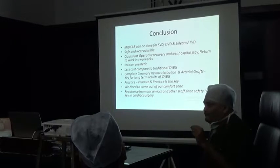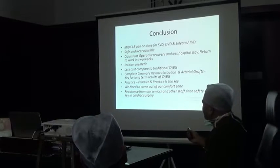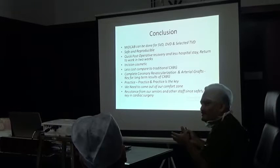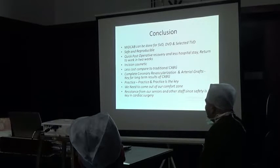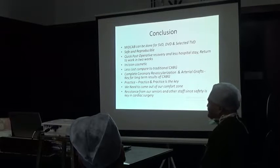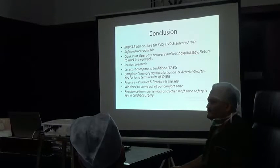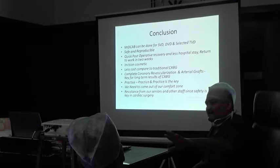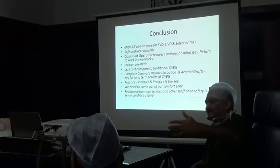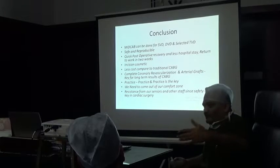Whereas here, every moment you are thinking. And over a period of time, I think that will also become a comfort zone for most of the surgeons. Then there is resistance from our seniors and other staff, since safety is the key. OT staff also don't want to come out of their comfort zone. Even seniors will always discourage because they will think, what about traditional CABG? They don't want to change.